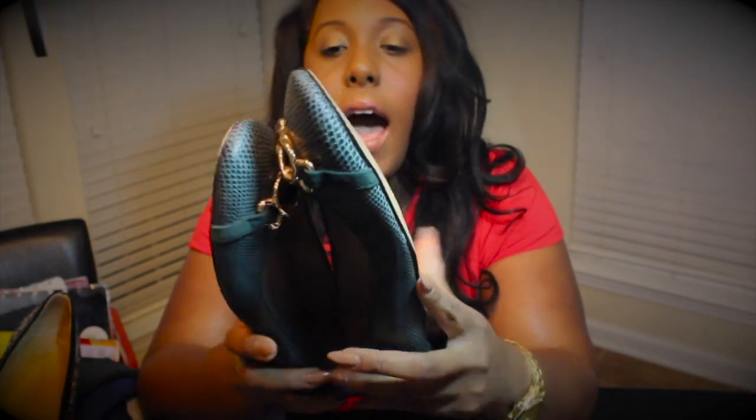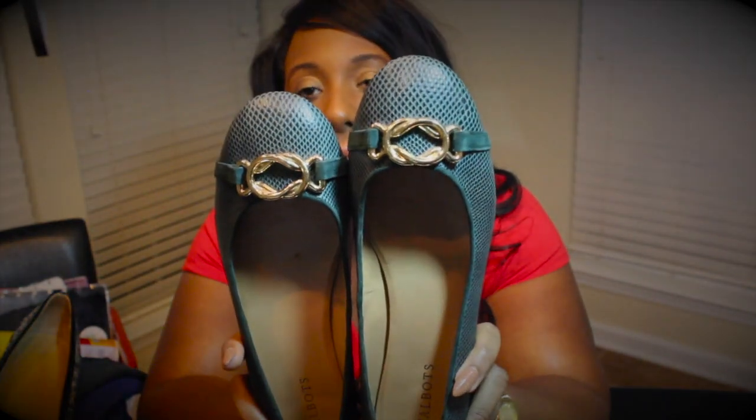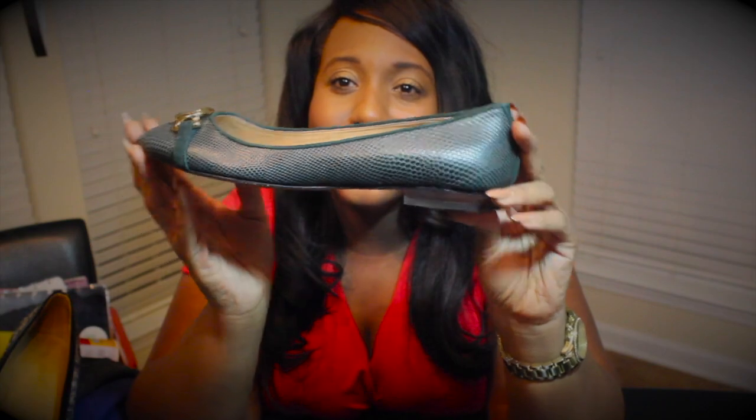The next pair of flats, which I like. These are flats that sort of remind me of a Tory Burch one, but of course they're not. These were from Talbots. It has a little gold piece on there and a little heel on it. It's like a lizard type print. Oh geez, sorry, I hit myself. A lizard type print leather, I guess.